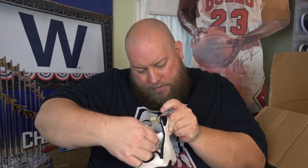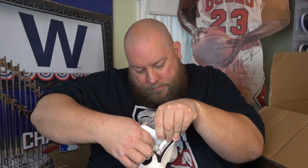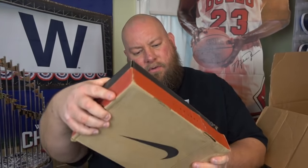What years are these? These have no year. Are these like original ones? The box looks older. I think these actually might be originals, like the original Gary Payton. Let me look this up real quick on my phone. I just checked the StockX app and it doesn't pull up. So I think these might be the OGs from the 90s, maybe?